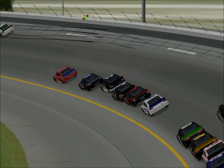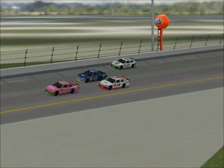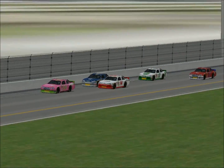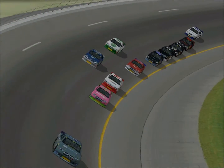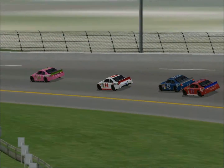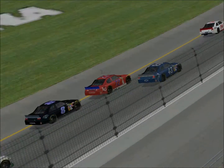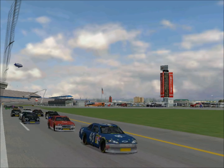The outside pole sitter. Boy, there's 3 wide up ahead of him here. Look at this. Man, these guys are wasting no time at all. These guys want to get to the front and get to the front in a hurry. Now in the top 5. Here comes Barnhart in the game. Got a change for the lead, by the way. It looks like Ben Shade is taking the front.